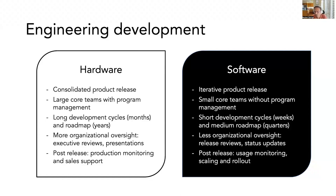There's less organizational oversight, not to say that PMs can do whatever they want in software. There are still a lot of release reviews, status updates. There still are design reviews in many companies, but it's more to understand, are you best solving the user need, as opposed to, are you building the specific feature that we need? And often post-release for a software PM involves usage monitoring, scaling, and also rolling out the features.